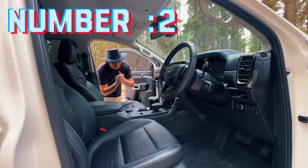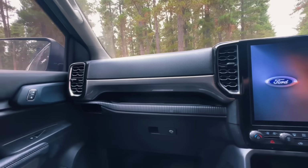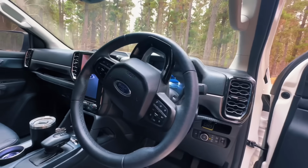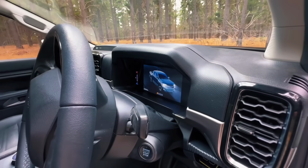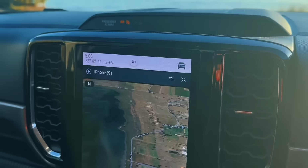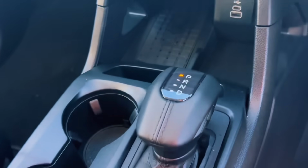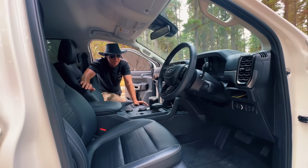Now, one thing I do love about this car is the interior. I think they've just absolutely nailed the way this car looks inside. It's very ergonomic. Everything's where you need it to be. The 10-inch screen in the middle works perfectly. Apple CarPlay integrates absolutely fantastic. You've got full screen maps. The digital display is fantastic. I've used it in all different weather conditions and all different sunlight, and I don't really notice any kind of glare coming off that screen.